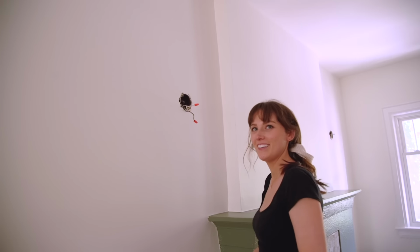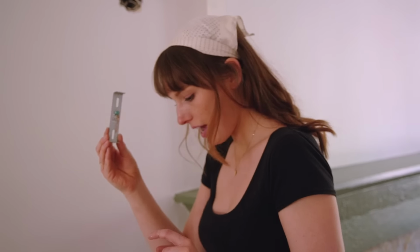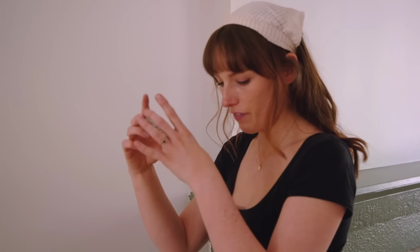I'm stuck. Okay, so I very quickly ran into a problem, and that's that this little plate for the back of my light has to get mounted this way. I guess I could mount it this way if I drilled new holes. Do I want to do that?